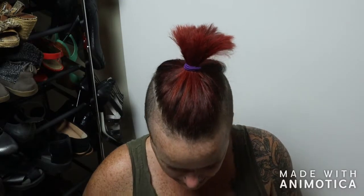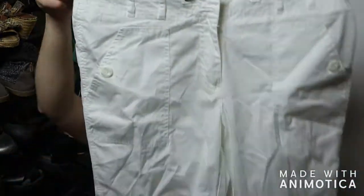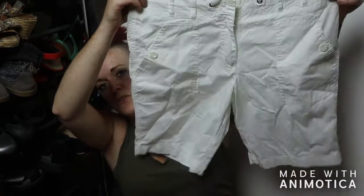This is new with tags, Charter Club 8 Petite. So this is new with tags, but it was sitting in somebody's closet forever. This tag is old. I mean, it was on clearance, I think at least 12 years ago. Okay, it's not that long, but you know what I mean. And they're just a pair of basic white shorts, Bermuda style. Just 10 or less left.